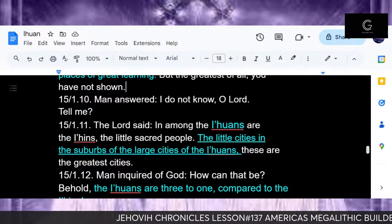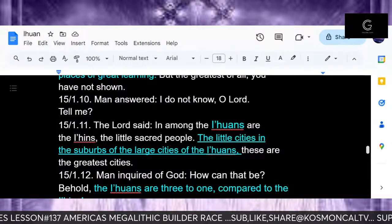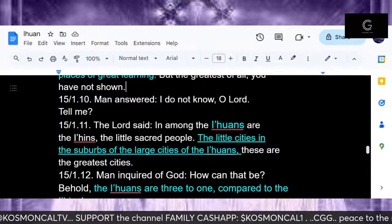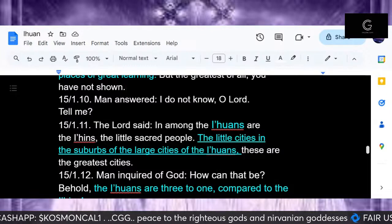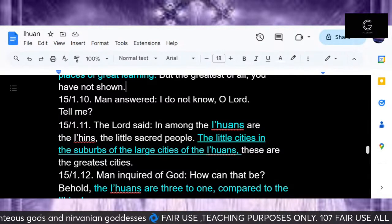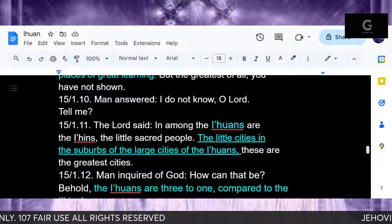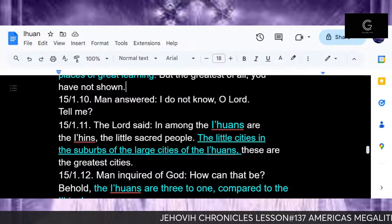Right? And God is gonna turn around and say, no, them ain't the ones. Look at the little ones. Them the ones. Watch. Man said, I don't know. Well, Lord, tell me, where they at? The Lord said, they are in among the Ahuans, right? In among the Ahuans, around the megalithic cities are the Ions, the mound builders, the little sacred people, the little cities, right, in the suburbs of the large cities of the Ahuans, those are the greatest cities.